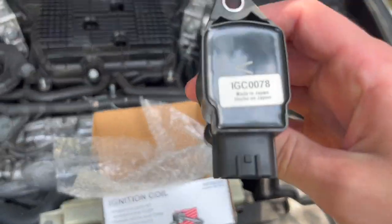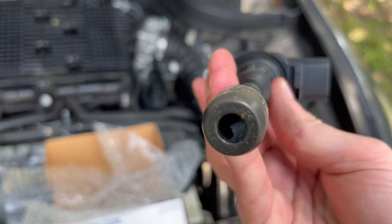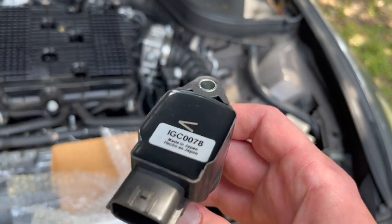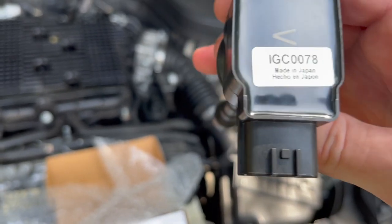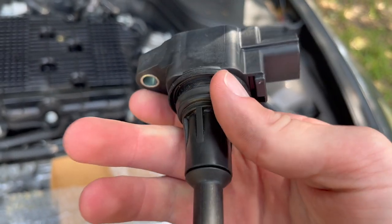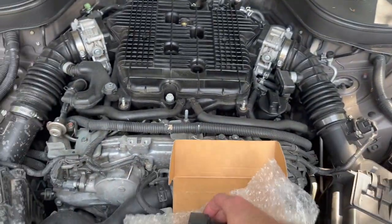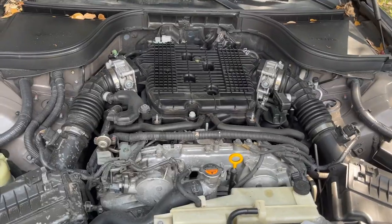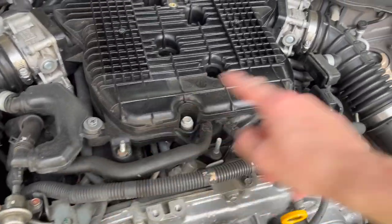From what it says here, it's made in Japan. Now it's a used like new, meaning it was returned. Hopefully it's working, but to me, saving $40, I guess it's worth it. It doesn't look like it's been installed in any car for a while, but we'll see.